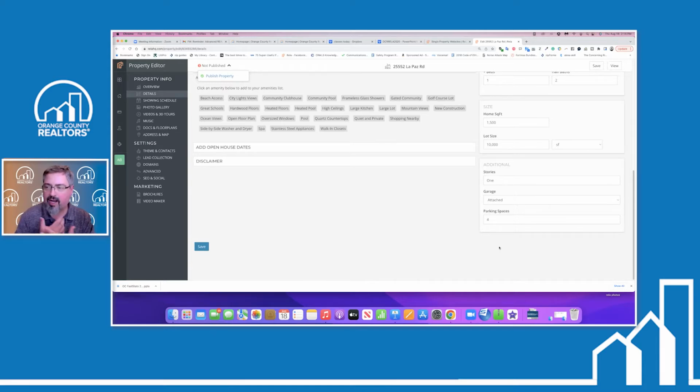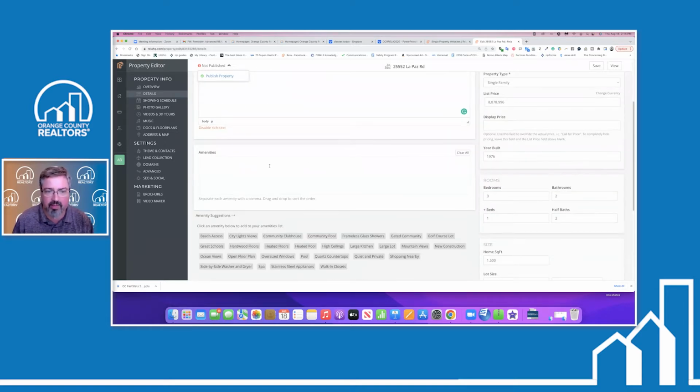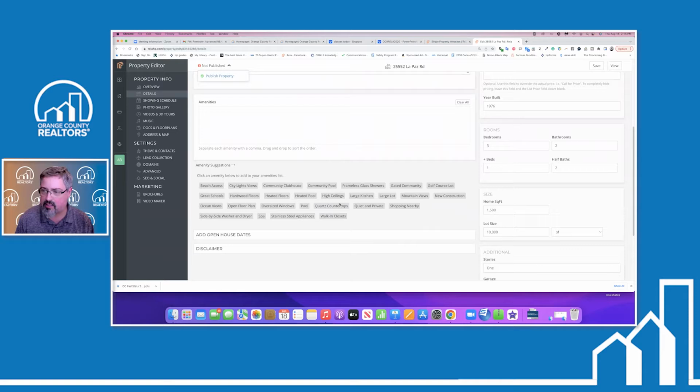But wait, Tony, I need to have more information about my property. What does my property offer? Here we go, amenities. Under the amenities section, they do give you a small list of amenities to pick and choose from, like large kitchen, large lot, mountain views, maybe beach access, city lights view, side-by-side washer and dryer, a spa, right? But wait a minute, what happens if my property has something that's not in this list? Don't worry. Come over to where it says amenities, click in the box, get your cursor to blink, and now type in what it is that you need to add as part of your amenities.